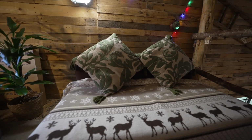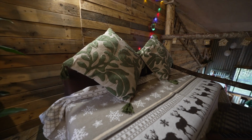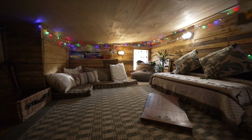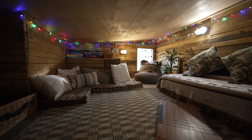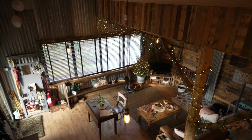But it is just a really nice, very relaxing place to be if you want to have a little reading nook, or, you know, play some games or whatever it is. It's that kind of nice separation if you are living with someone in this space. Also provides a lovely view down there.